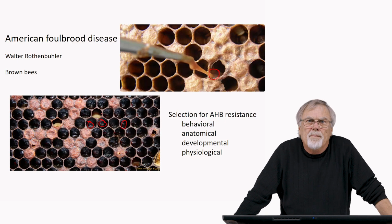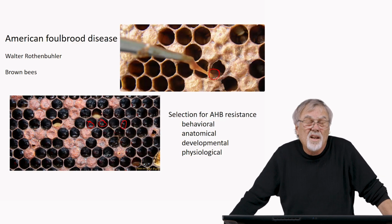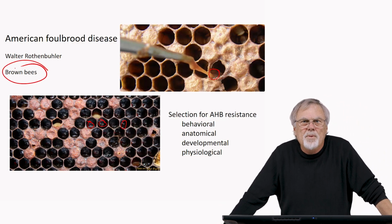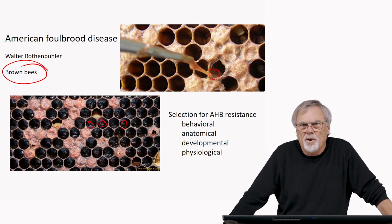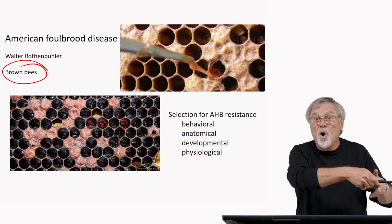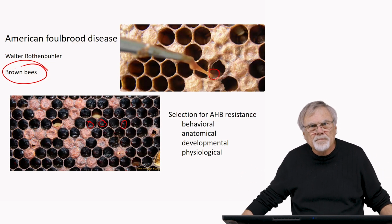A breeding program started out, I think, in the 1930s or early 40s, just purely by accident. There was a beekeeper named Mr. Brown, I can't remember his first name, and he had an apiary in the Midwest where he had a lot of the American foul brood disease. And he didn't treat for the disease. He didn't burn colonies that had the disease, which is what the law required. He just let the bees have the disease and spread it around. Eventually, his bees became resistant.